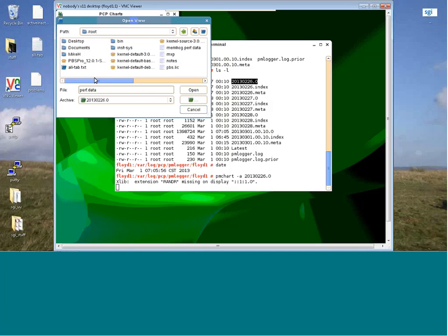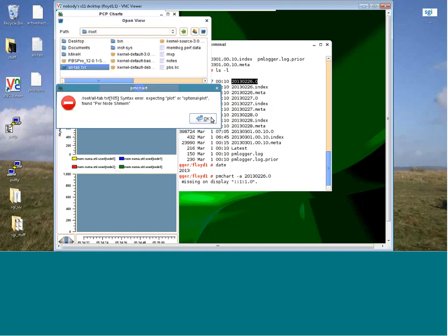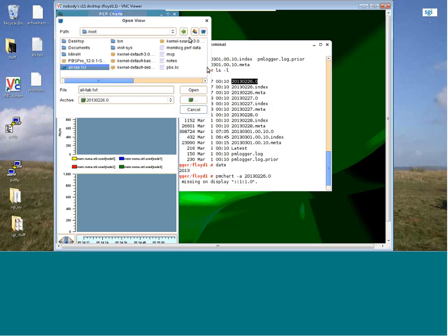Just looking to see if I had a... well, let me go in here. Here we are. Here's one. Doesn't like the per node stuff. The node numbering scheme probably is different, but I'm just going to cancel out of there.